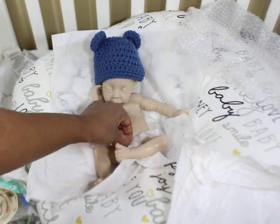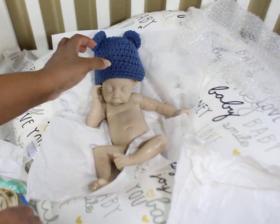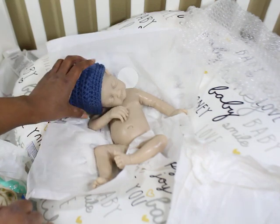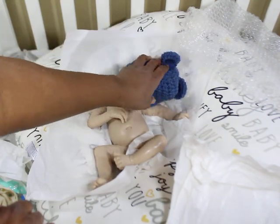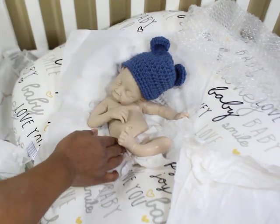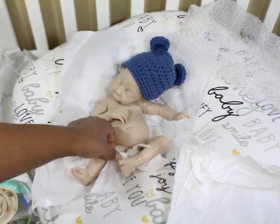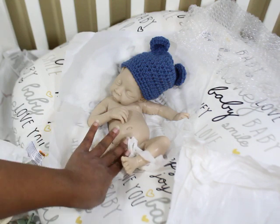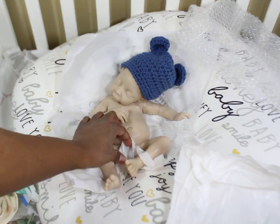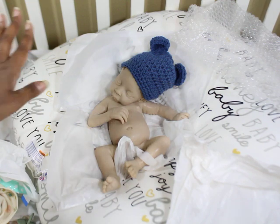Anyway, he is like 14 and a half inches. So he is a micro preemie. And as you can see, his head turns easily from side to side, which I love. He is a very neutral color silicone. I love it, love this color. I love the paint from this color. So he is going to be another little AA boy. We'll know what shade of AA he's gonna be, what shade of black he's gonna be.